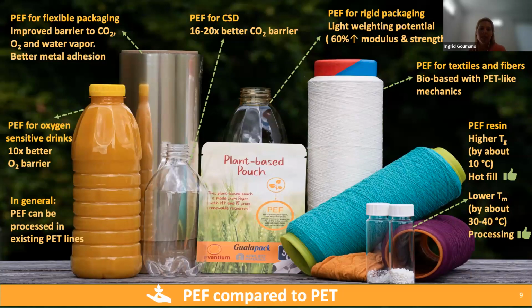So what does that mean? That means, for example, we have a 10 times better oxygen barrier. So for sensitive products like juices, you can increase the shelf life, but also the CO2 barrier is better. So we can keep the carbon in and the oxygen out. Also, the water barrier is slightly better. We can process PEF in the same equipment that you typically use for PET.